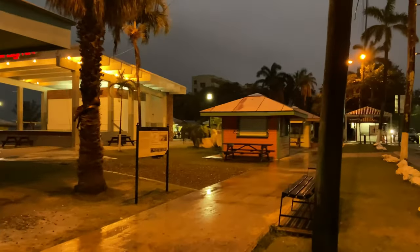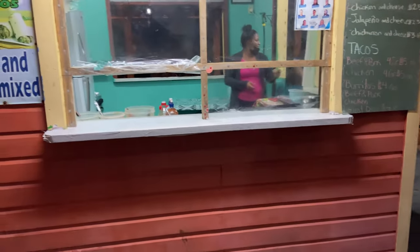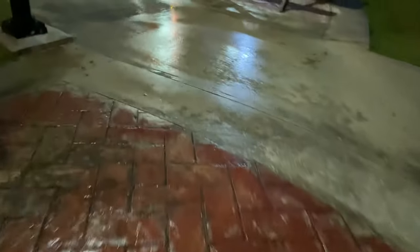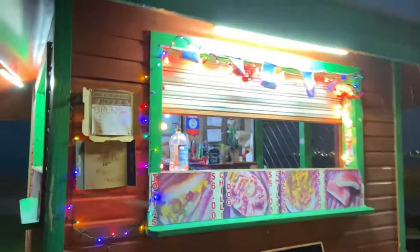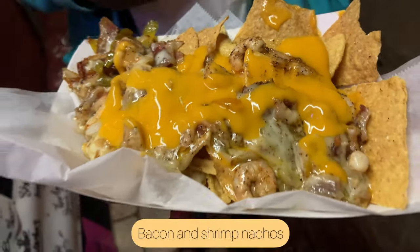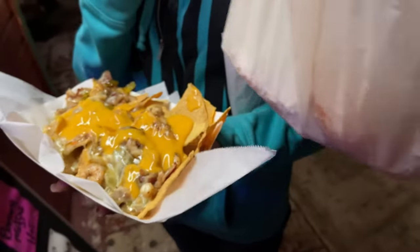We're at Digi Park. We're out here trying to get some food, so let's see what we're going to find. Okay, so we're gonna get some pupusa. So we just got pupusa, and now we're going to get half moon pizza because Krista doesn't want to eat pupusa like us. Hi, good night. Hey, good night. So we got our bacon and shrimp nachos and half moon pizza. And then we have pupusas in here.